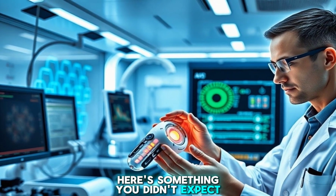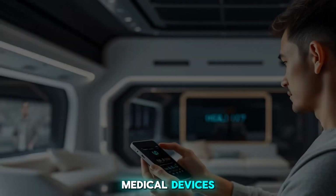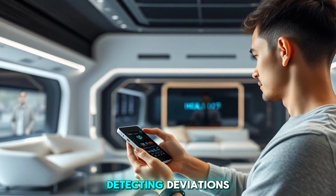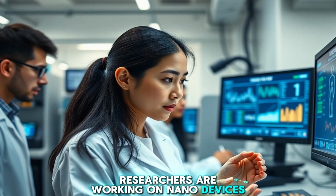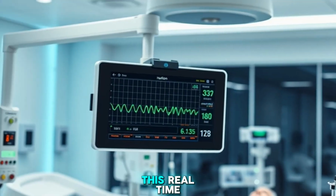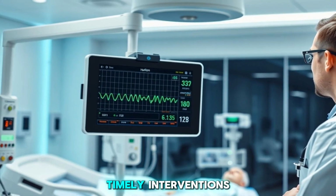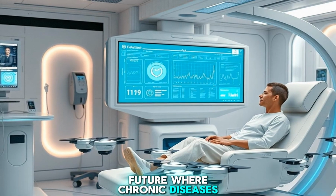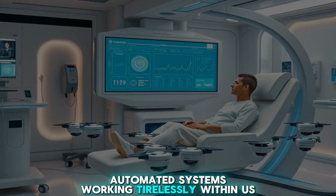Here's something you didn't expect. Nanotechnology isn't limited to medications and diagnostics, it's also enhancing medical devices. Imagine applications where tiny sensors could monitor your health in real time, detecting deviations before you even realize something is wrong. Researchers are working on nanodevices that can be implanted inside the body to continuously track various health metrics. This real-time monitoring could alert healthcare providers to potential health issues before they escalate, leading to timely interventions and potentially saving lives. It's easy to picture a future where chronic diseases like diabetes are managed more effortlessly thanks to tiny, automated systems working tirelessly within us.